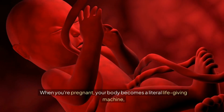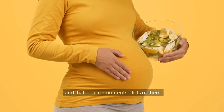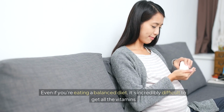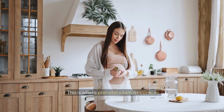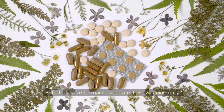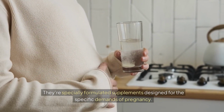When you're pregnant, your body becomes a literal life-giving machine, and that requires nutrients, lots of them. Even if you're eating a balanced diet, it's incredibly difficult to get all the vitamins and minerals your body needs for both you and your developing baby. This is where prenatal vitamins come in. But let's take a step back. What are these vitamins really? They're not just a stronger multivitamin. They're specially formulated supplements designed for the specific demands of pregnancy.